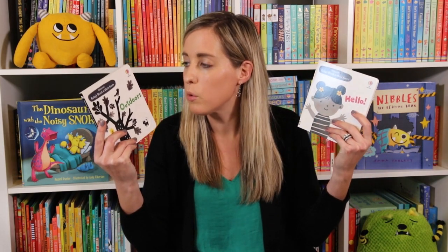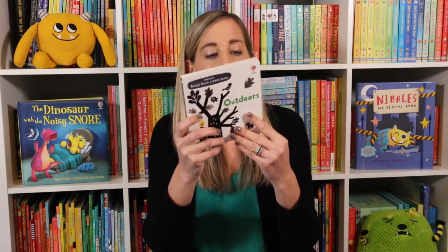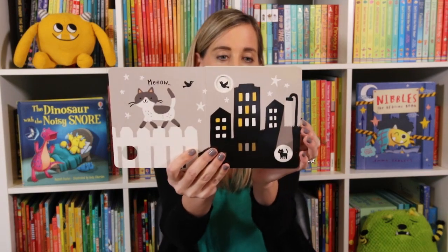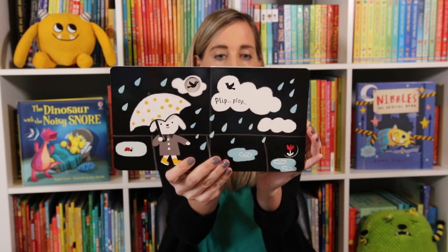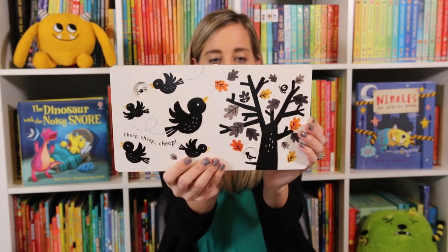So let's start with the babies. We now have these awesome board books, Babies Black and White books. We have Outdoors and Hello. What's great about black and white books is they have visual contrasts that encourage babies to explore different patterns and textures, and it really helps them focus their attention too. So if you have a baby at home, you definitely want to check out that series.